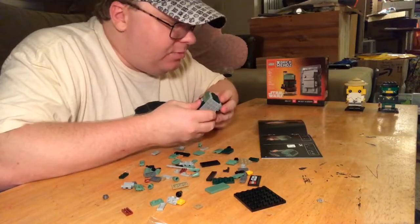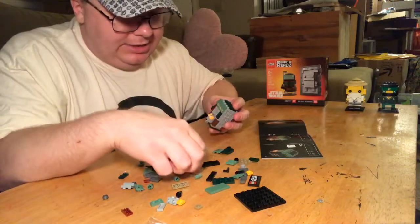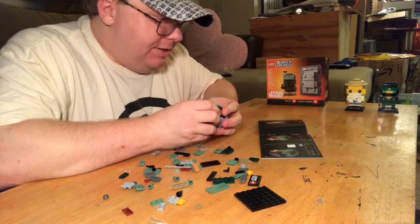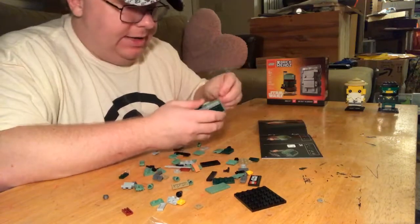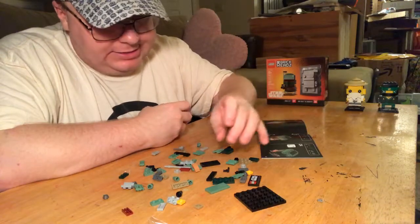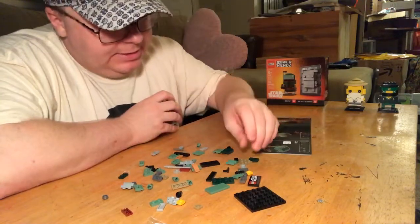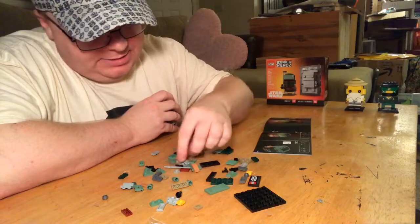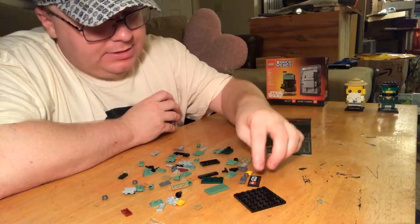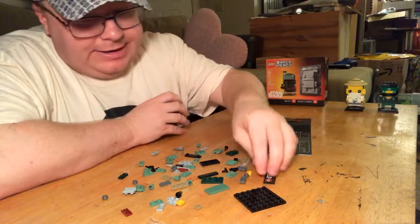And he's actually coming together pretty quickly. Something tells me that assembling Han is going to be a little more fiddly, since he is a non-traditionally shaped Headz figure. And as we were talking about, it looks like he has more parts to him. Where is... I am looking for a tiny dark green 1x1 brick. And why can I not find it?